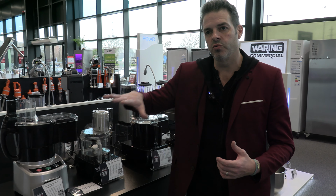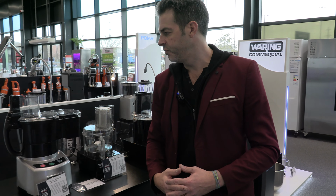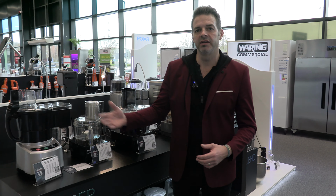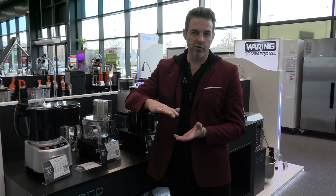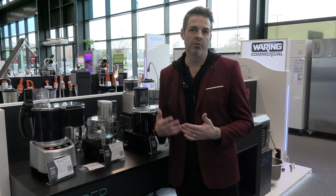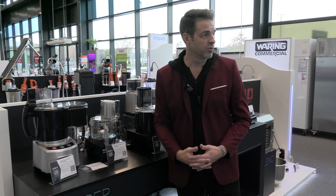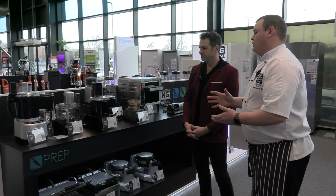Continuous feed chutes, which would do thousands of kgs per hour of processing and preparation, and plenty of different processing blades. So an adjustable slicing disc, a reversible shredding disc, grating discs, and a whipping disc as well to make your own artisan butters, which is quite nice. Perfect.